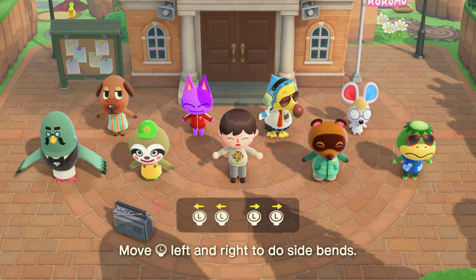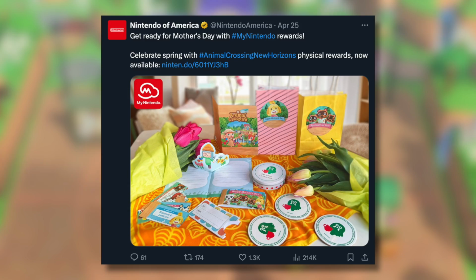Now moving on, speaking of Animal Crossing merch, we have some freebies that Nintendo actually announced not too long ago. As you know, there are free Nintendo rewards that you can redeem your points on in the My Nintendo store, and they announced a bunch of new Animal Crossing rewards that you'll be able to unlock, and here you can see them.